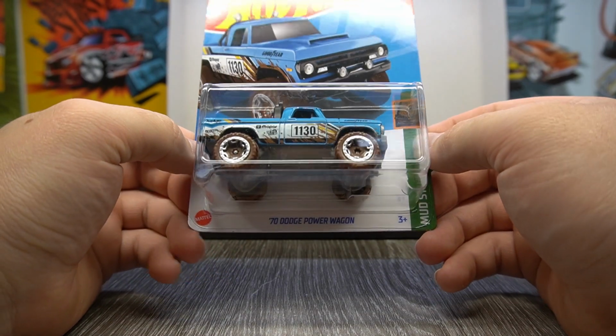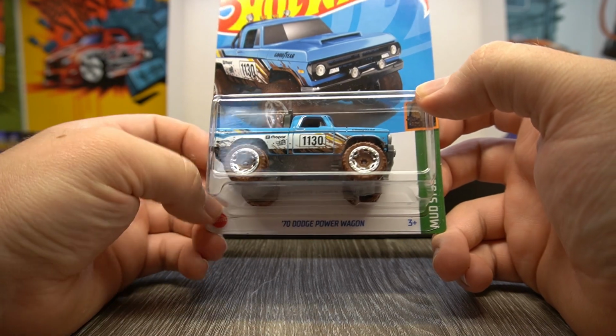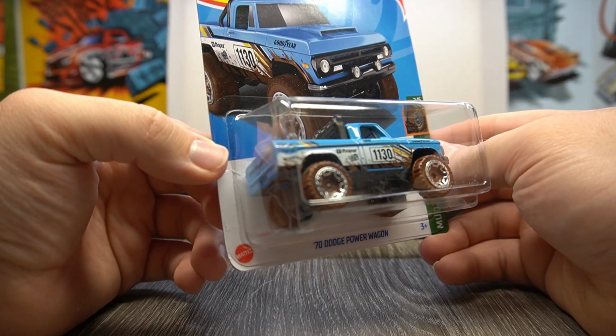Let's check out row number 2 and start things off with the Dodge Power Wagon. Really awesome, massive lifted up truck with the muddy wheels, and your mud splatters up the side there on that decal. Very cool.